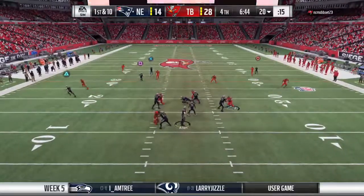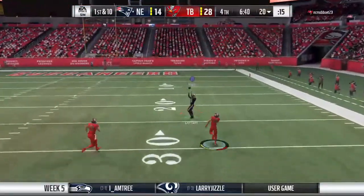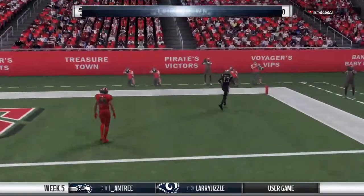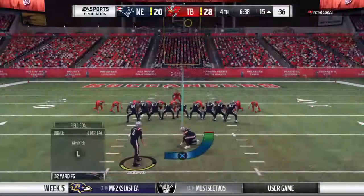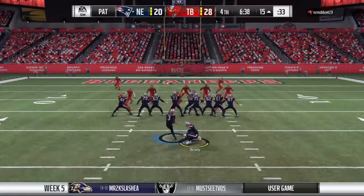They go back to the air here after the INT on the last drive. Looking deep downfield. And this is caught at the 20. And he's in. Touchdown, Patriots. Philip Dorsett, an 80-yard touchdown. And the Patriots have cut it back within a score.